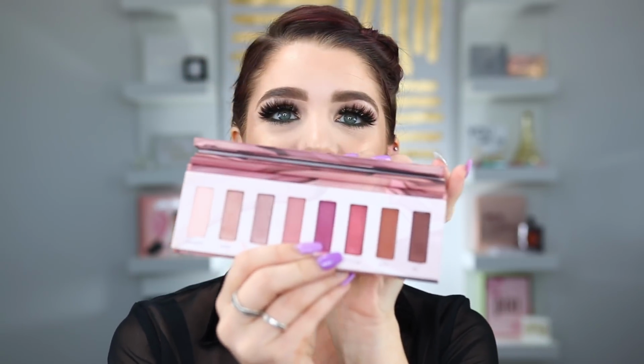I do really like the mattes in here, but there are only a few mattes, so it's really just not worth it for me. This is almost a $50 palette, and it's just not my favorite. I did review this and do a first impressions. I did an eye look with it. If you guys are curious about that, I'll link it up above. You guys can check it out. This palette for me was definitely a flop this month. I just am not a fan.